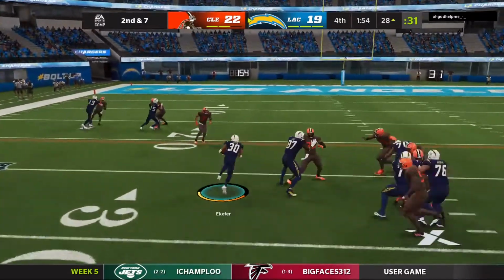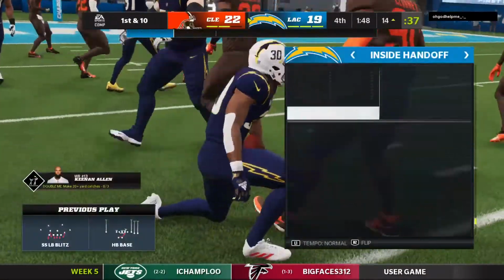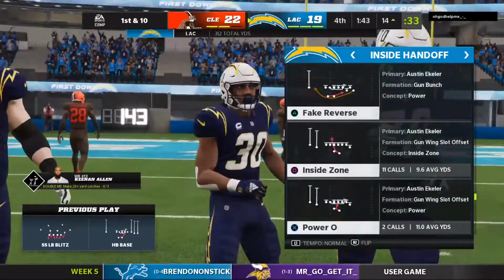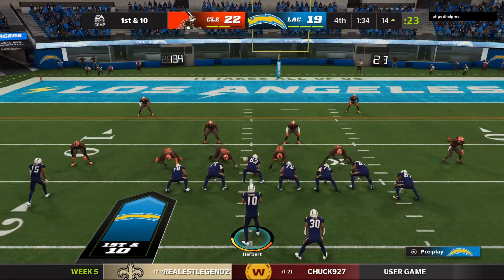It's Ekeler again. And down inside the 15 he goes. And they picked up a little bit of yardage there, and now, in this situation, should be in no hurry to run a play really fast. Let the clock wind down. Here's a 1st and 10 at the 14-yard line.